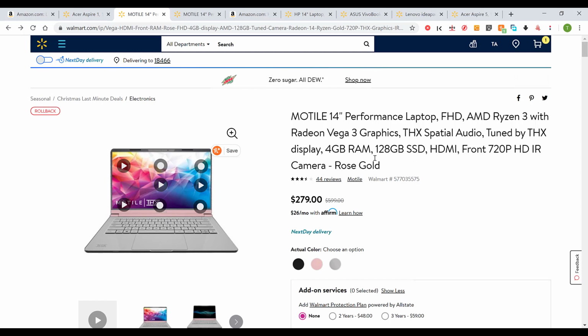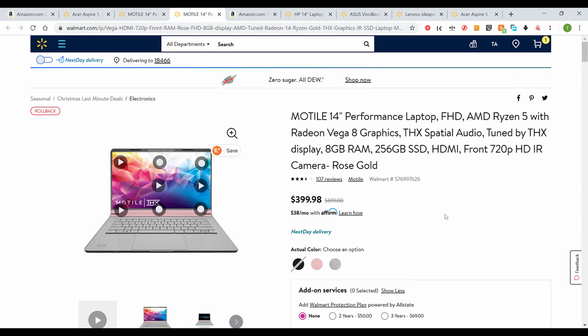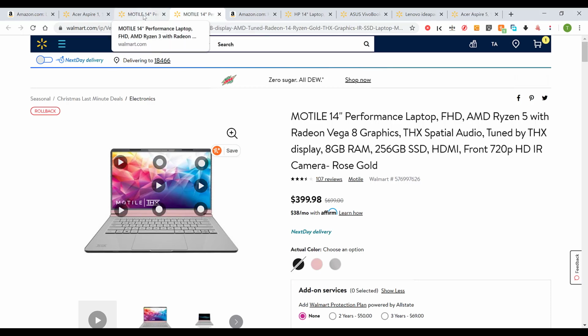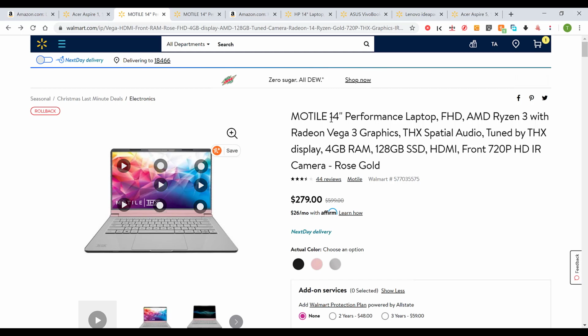of SSD. And one of the other machines that we've seen on Walmart is the sister product to this, which comes with a Ryzen 5, has much better graphics than the Ryzen 3, but it also has twice as much RAM and twice as much SSD. Now, this has also been selling at a discounted price before. However, before I'd recommend either the Ryzen 3 Motile 14 or the Ryzen 5 Motile 14, there's one odd aspect of these laptops I want to talk about.